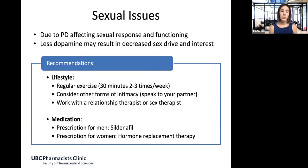So from a lifestyle perspective, and you're probably getting tired of me saying this, but exercise can be a great way to get endorphins. Another thing is to consider different forms of intimacy. So speaking with your partner or partners about other alternatives that might be appropriate. And then working with a relationship therapist or even sex therapist to see if they can help coach you through these issues.